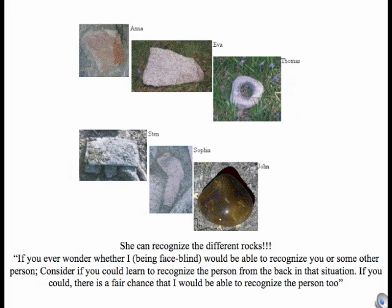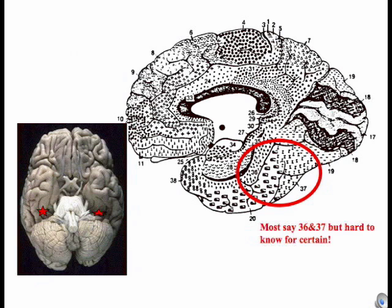When you have a lesion and you have prosopagnosia, you have a lesion in a certain part of the brain where it just results in you being face blind. And this is the area where you have the lesion. I like the one on the left better. You can see the ventral surface of the temporal lobe. The drawing on the right gives it numbers 36 and 37.